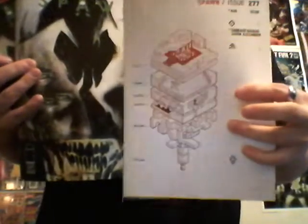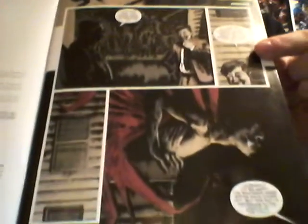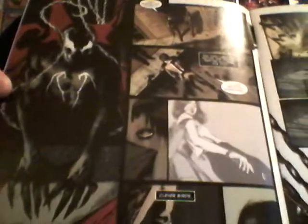Next up, we have the new issue of Spawn with 3 variants. This weird one with the normal color and then the black and white edition. And of course, this is issue 277. It's going back to more of the late 90s Spawn, much more dark atmosphere, and the art style reminds me a lot of the medieval era Spawn main series event.